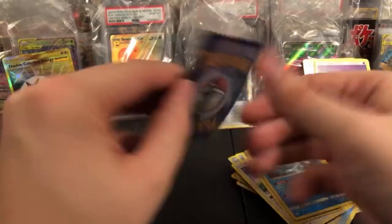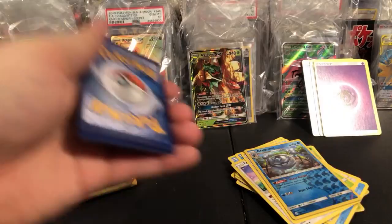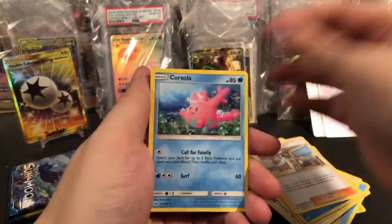I see a white dot on one side. That might be a 9. Goddamn white dots. Get out of here. The little white dots ruin your grades. Kukui, Corsola, Repel, Makuhita, Fearow, Grubbin, Drowzee, Crabrawler, Rattata, and Stoutland.